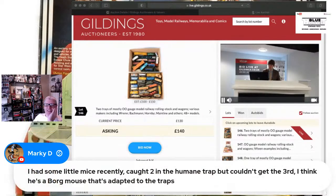Two, six, one, two wagons now. Two boxes full there, all kinds of livery there. Yeah, some little mice recently, caught two of them in the humane trap. We couldn't get a third. I think he's a bog mouse, so it's adapted to the traps.